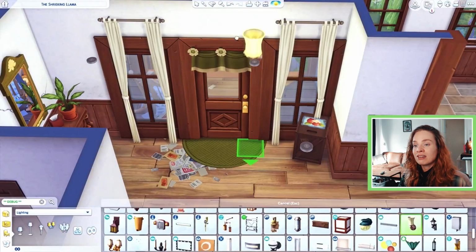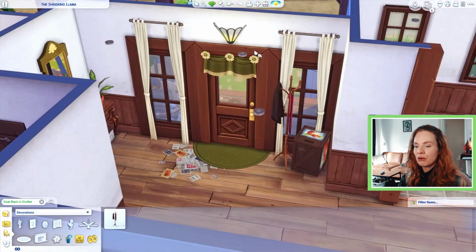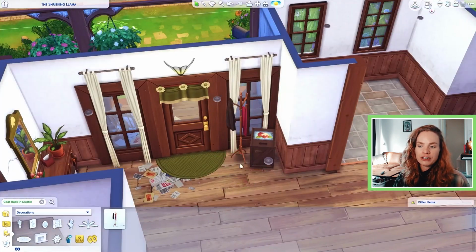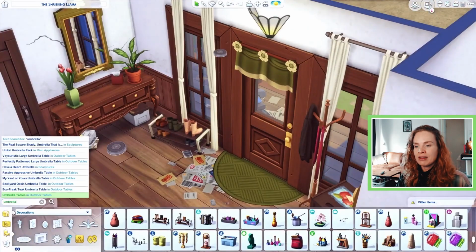So yeah, they really succeeded, I feel like, but at the same time, it just needs a renovation. So speaking of which, if you want to renovate this house, feel free to do so. I think that would be really fun.